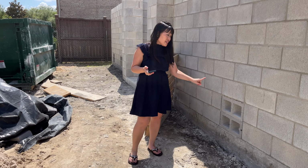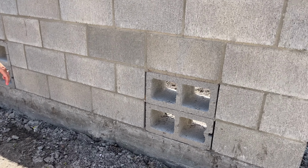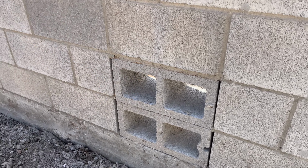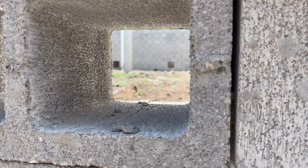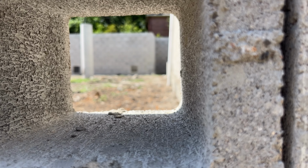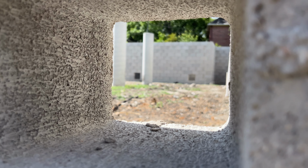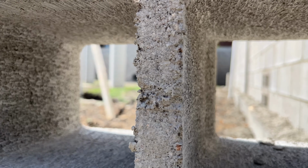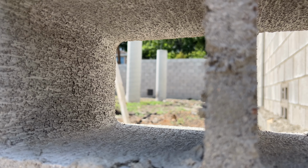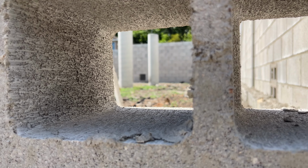Okay, we can take a peek into either of these two sets of cinder blocks. These things here are just placeholders. They're going to be replaced, and I'll show you what they're going to be replaced with. But first, peek inside. That is going to be underneath our home. 8 feet of essentially nothing, crawl space beneath the house, and then the first floor will be right above that. So the first floor is really elevated to the level of a second floor of a normal home, because you're talking about over 8 feet underneath it. And then we'll have a 2-story house in total.